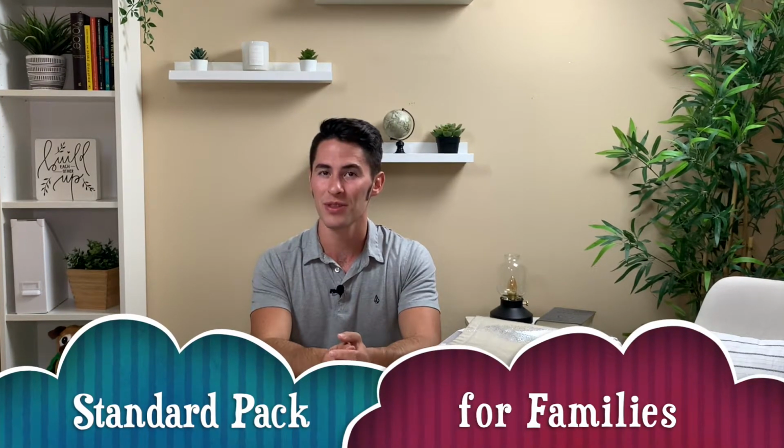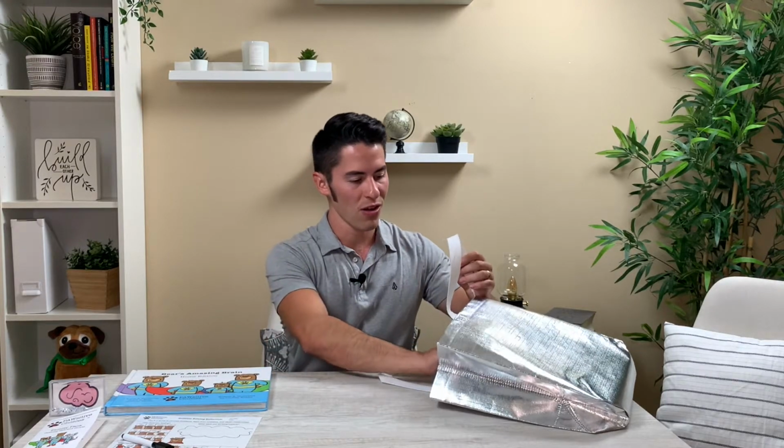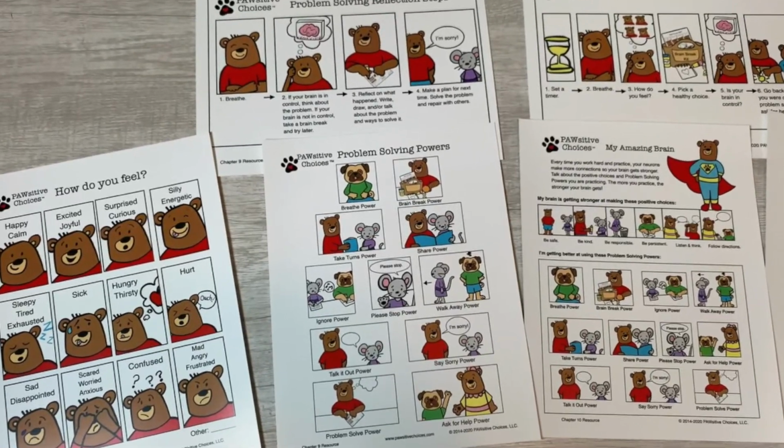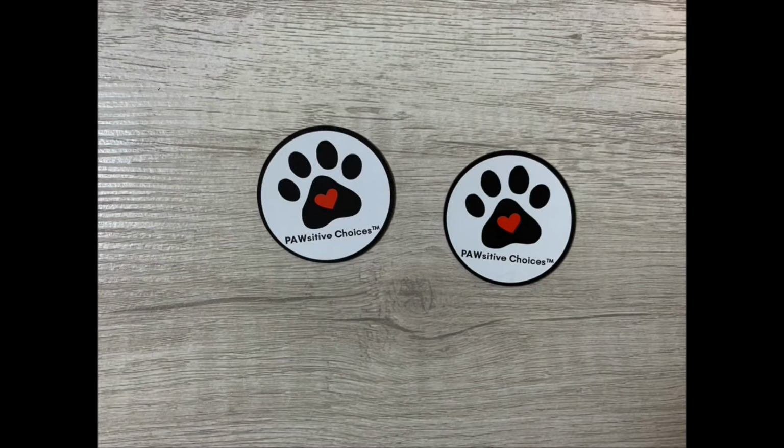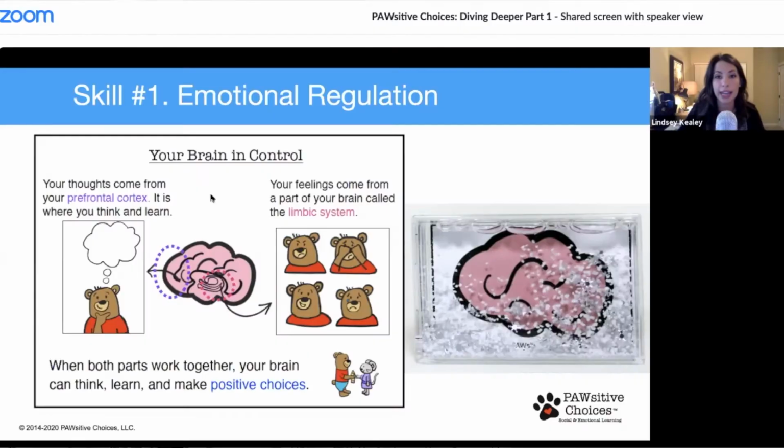The second option is the standard pack for families. This option comes with everything from the basic pack for families, as well as all of the family resource posters. This pack also comes with 2 PAWsitive Choices magnets. You'll also receive access to 3 online webinars. These webinars go into depth on problem solving, goal setting, and emotional regulation.